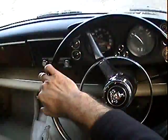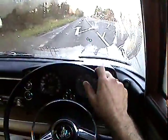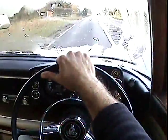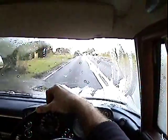Can't see out my window. Off we go. Changes gear nice and smooth. This one's got the earlier type of BW35 gearbox on it, but it does what it should.